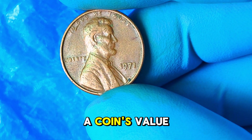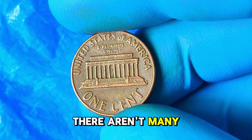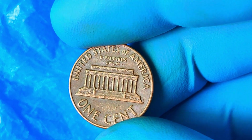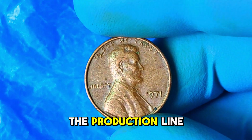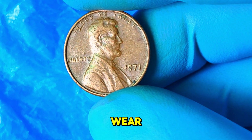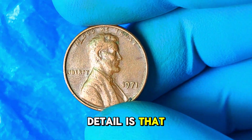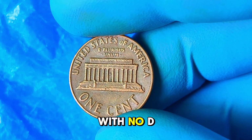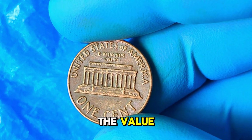Here's the scoop. A coin's value is determined by a couple of things. First, its rarity. There aren't many 1971 no-mint mark pennies out there, and that's what makes them so special. Second, the condition of the coin. If yours looks like it came fresh off the production line, then you've got a winner. Look for sharp, clear details. No wear, no scratches, no rust. And of course, the most important detail is that lack of a mint mark. If it's just a plain old 1971 penny with no D or S or anything, you might want to sit down before checking out the value.